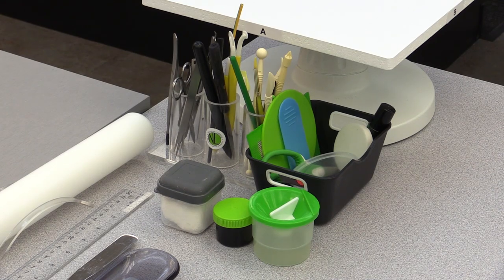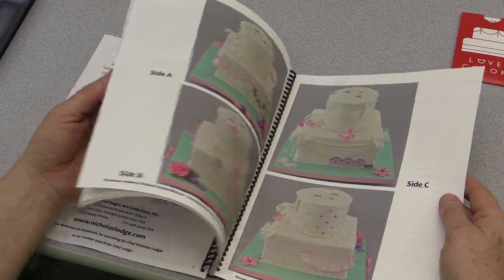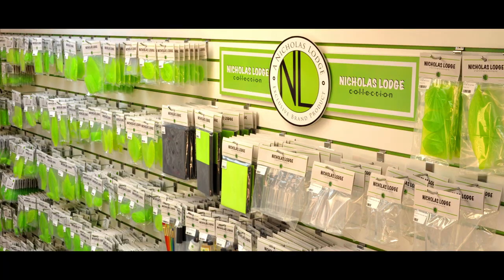Students do not need to purchase or bring any materials to a Nicholas Lodge class. Everything is provided, including a detailed booklet of handouts written by Nicholas of each class project. Students may purchase any of the tools and equipment used in class, which are available in the Icing Retail Gallery.